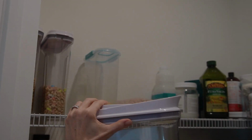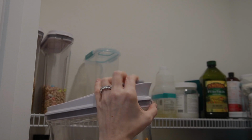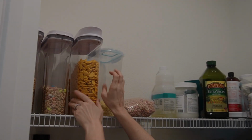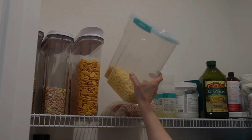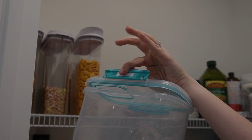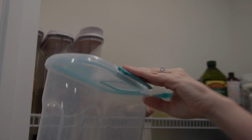They have a little pop top right here. Keeps things very fresh. They come in so many different sizes. I really like these a lot. Another thing that I got a long time ago are these containers. Say you don't like the pop top and you want something like this. This is a fantastic brand. I don't even know how to say that.